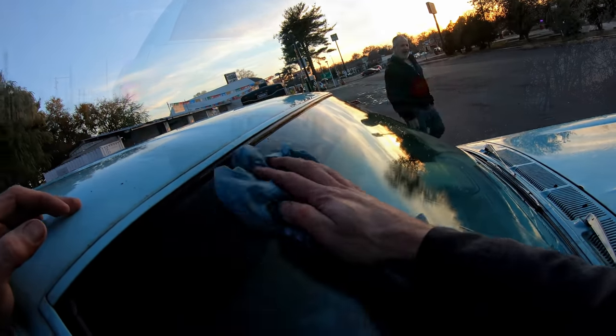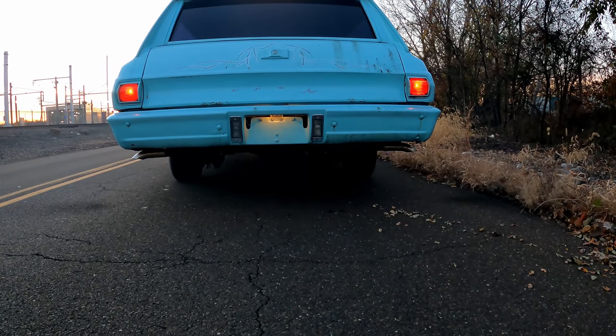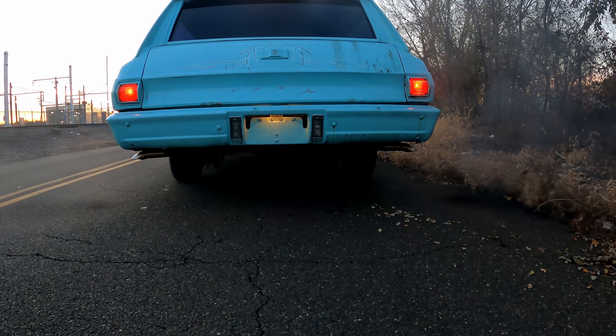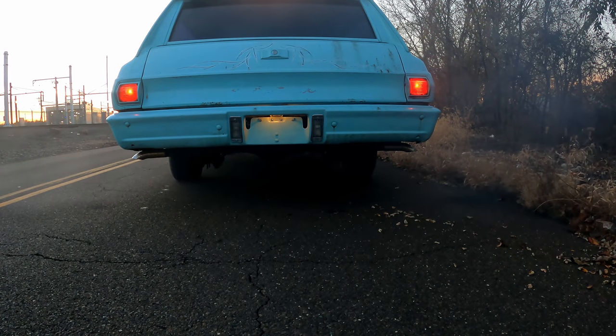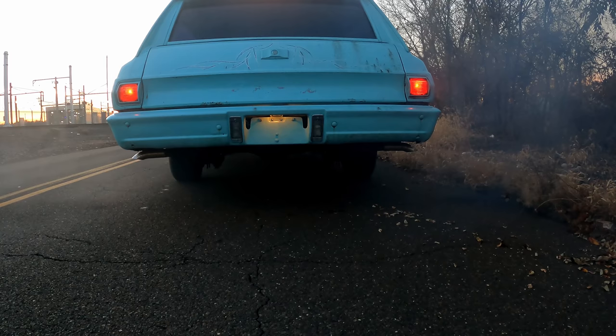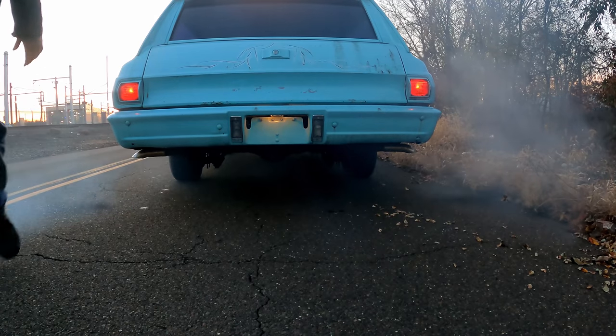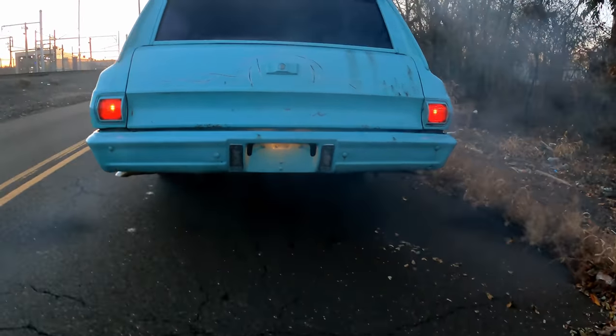$65? You don't see them every day. Yeah, she's sucking gas all right.